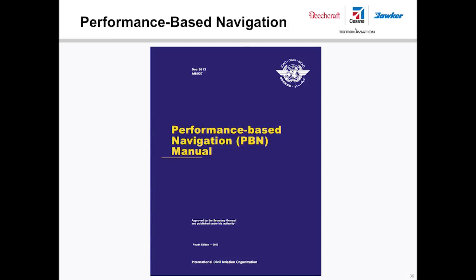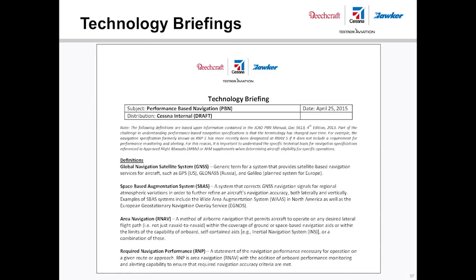All of this information on performance-based navigation is defined in the ICAO Performance-Based Navigation Manual, and the most recent issue of that was in 2013. It's quite a lengthy manual, so if you'd rather read something a bit shorter, we are in the final stages of producing a technology briefing for performance-based navigation. It gives actually more definition than I'm giving in this presentation, so if you want to read that, you can get a bit more background on some of the terminology and some of the concepts associated with performance-based navigation, as well as some tables at the end which will list out what the different capabilities are in our aircraft at the present time. And in some cases, we're hoping to be able to add to those capabilities given what's currently called out in the flight manuals.